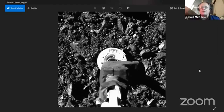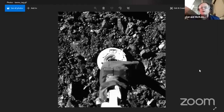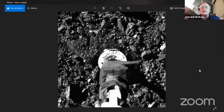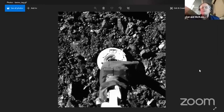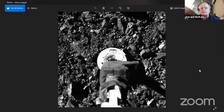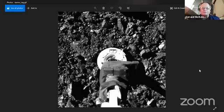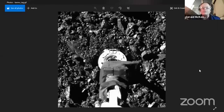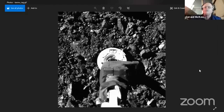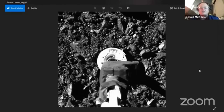Now, one of the things I want you to notice is how rocky and how gravelly the surface is. Bennu is what we call a rubble pile asteroid. It's not a solid rock. It's not a solid chunk of iron. It's a big pile of smaller rocks that have clumped together because of gravity and because of electrostatic forces. In fact, even as it spins around, if other very small micrometeoroids and things like that hit the surface, they can actually knock some of those smaller rocks off the surface.